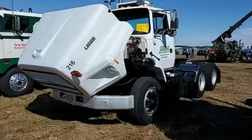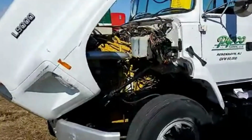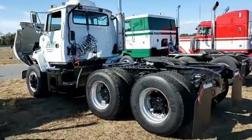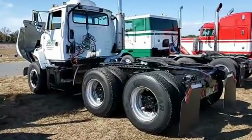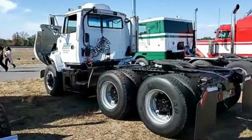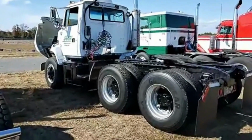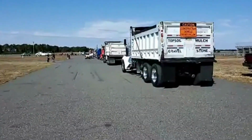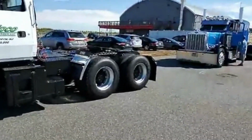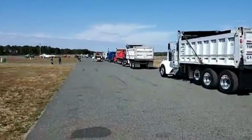And again, I did enter the competition for trophies. So we'll see how I do with that. But here I am, Millville Motorsports racetrack, with a Ford L9000 in competition, and getting ready to hopefully get out on the racetrack soon. All right, I'm back. They called us out. So, getting ready for the truck race at Millville Motorsports Raceway.